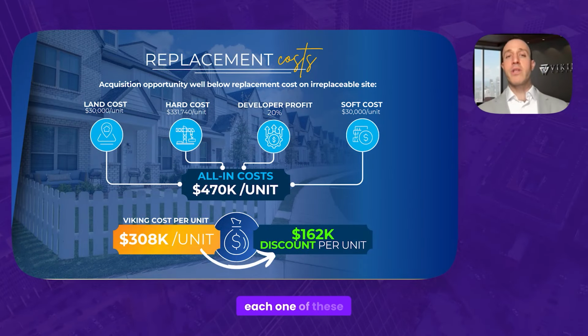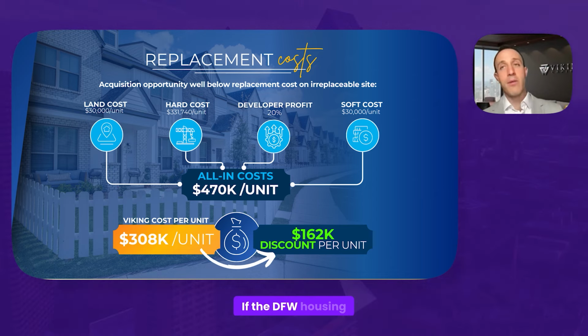As Chris mentioned, each one of these homes is separately parceled. If the DFW housing market continues as it has, exiting at a per unit basis to owner occupiers might be our exit strategy.